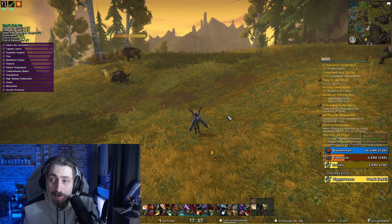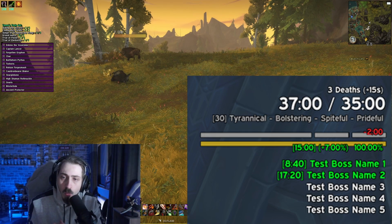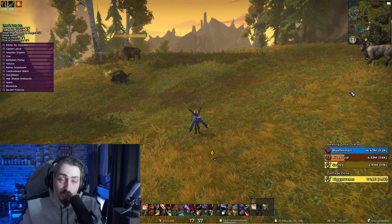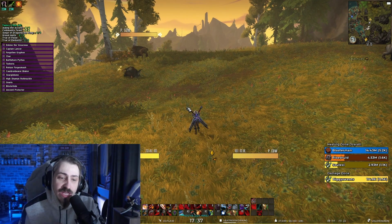Next up, we have Warp Deplete, which is not really of use yet with Mythic Dungeons coming out next week, but Warp Deplete is a better looking tracker for adds, bosses, and your timer when you're in a Mythic Dungeon. Next up, we have WeakAuras.